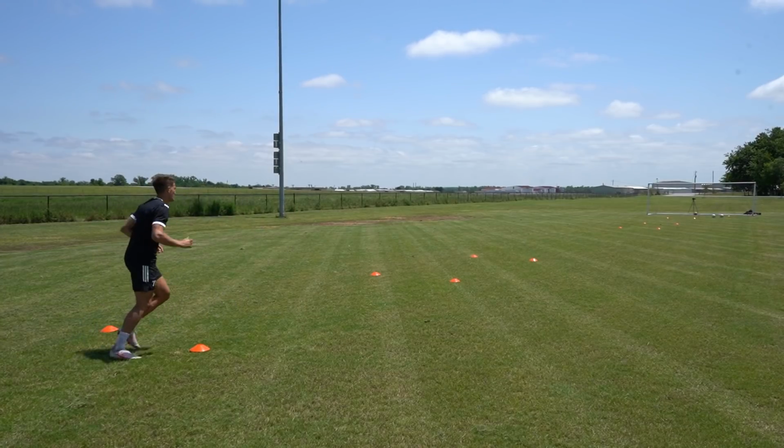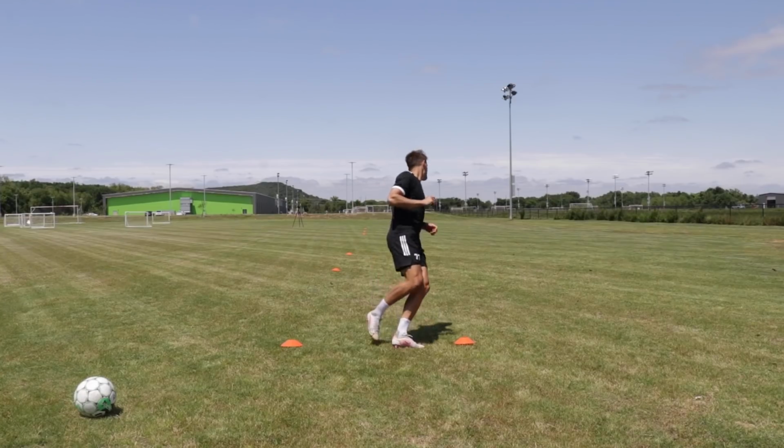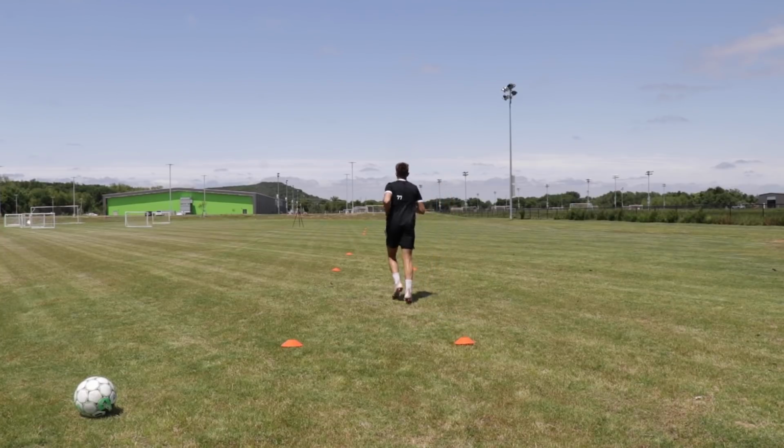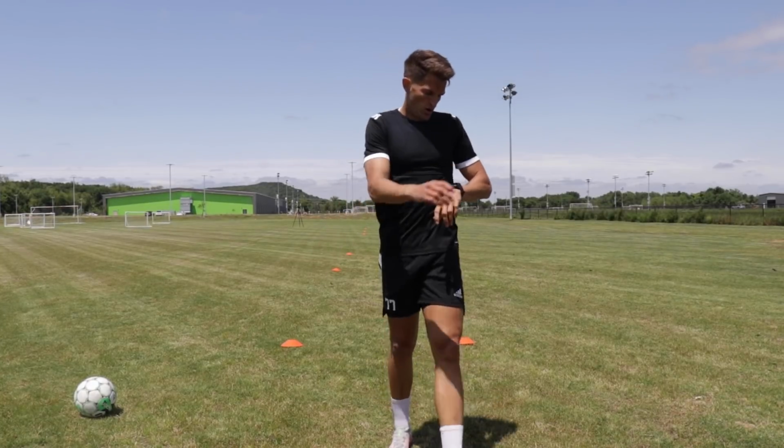So from the first gate to the second, it's 10 steps. And then between the second and third gate, it's 5 steps. And then between the third and fourth, it's 20 steps, because this is the longest distance that you're going to be running, and it's the exact same setup on the opposite side. And for this one, I just went through 10 repetitions in total. When you get from one side to the opposite side, that's 1 repetition, and then it's continuous, changing speeds at all times until you've done 10 repetitions in total.